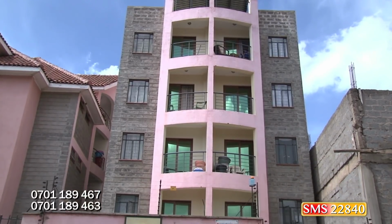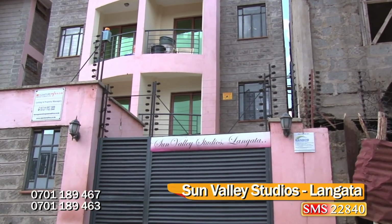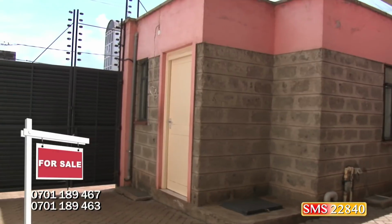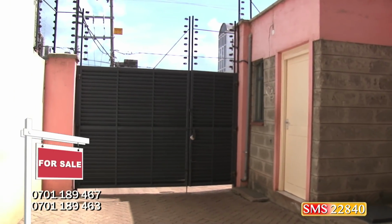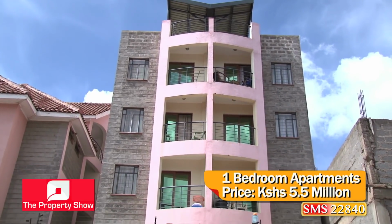Salient features include 1 parking space per unit, underground water tank with a total of 60,000 litres, an electric perimeter wall, 24-hour CCTV camera, and a rooftop party area.